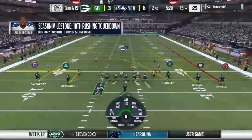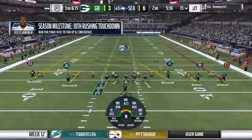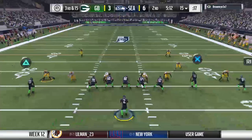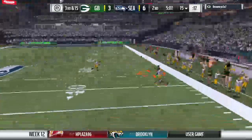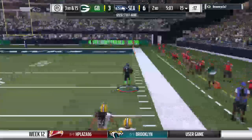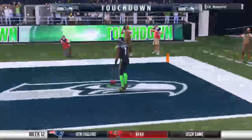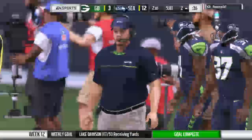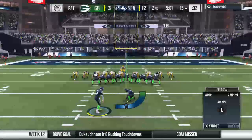And it looks like we've got a dime set here defensively. 6 DBs in the game. 3rd and long. It's Newton. And got his man complete. 30, 20. And all the way in. Touchdown, Seattle. Their big-bodied receiver. 84 yards. And the Seahawks add on to their lead.